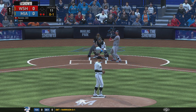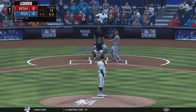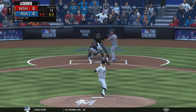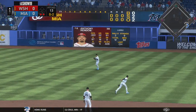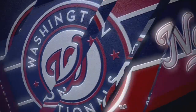The windup and the 0-1. In front of the changeup, and he can't keep it fair. Two strikes on him now. Just starting things out here in South Florida. Ground ball right side. And that is through into right field for a single. Hey, there's a nice knock by the three-hole hitter.